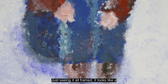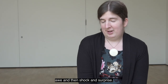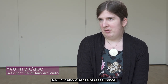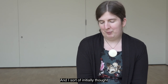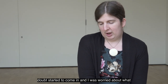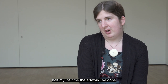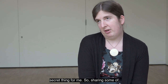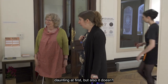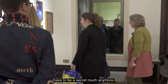Just seeing it all framed, it was like a myriad of feelings. At first it was awe, and then shock, and then surprise, but also a sense of reassurance. And initially a doubt started to come in, and I was worried about what people would think about my artwork, because half my lifetime the artwork I've done, as well as poetry, has always been a secret thing for me. So sharing some of it with the world is quite daunting at first, but also it doesn't have to be a secret much anymore.